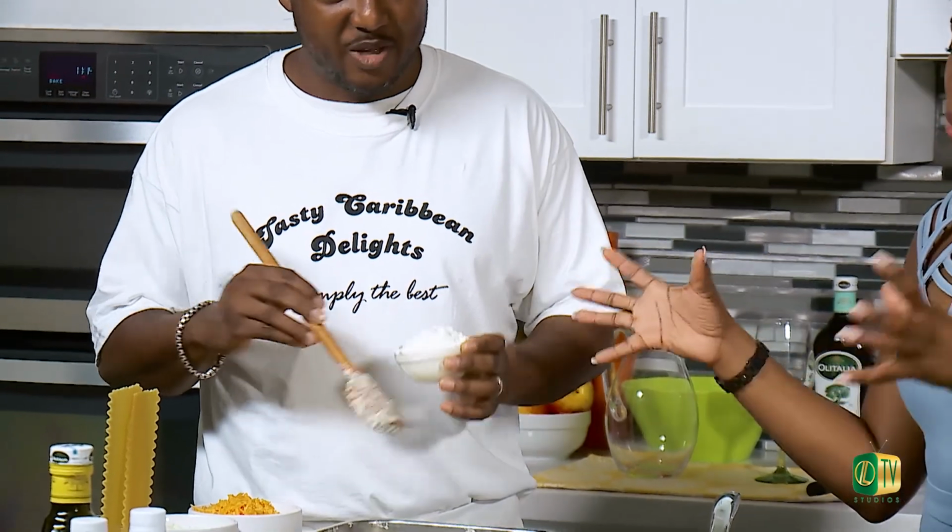All right, so now we're going to add the cheeses. Okay. So I have some ricotta cheese. Ricotta cheese. I have mozzarella and cheddar. And why are we using these three? It's my favorite three. Okay, but you can use as much cheese in the world as you want. Okay. You can use Gouda, anything.